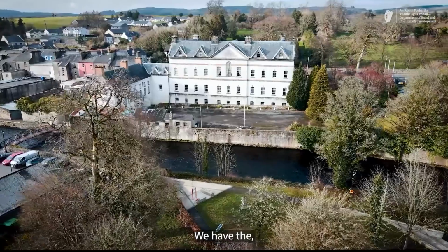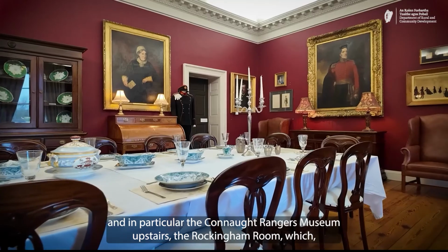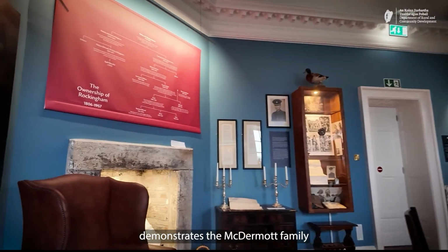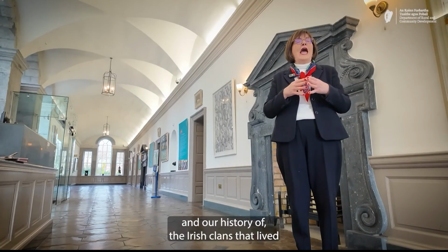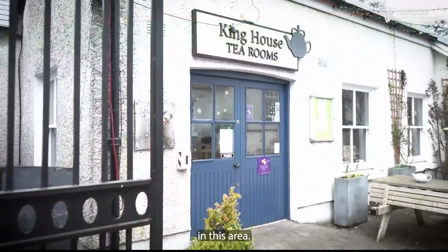We have the upgrading of some of our museums, and in particular the Connaught Rangers Museum upstairs, the Rockingham Room, which demonstrates the McDermott family and our history of the Irish clans that lived in this area.